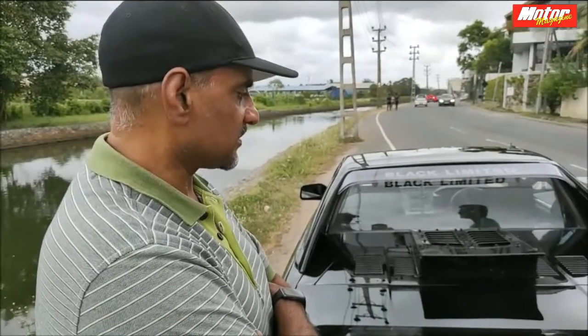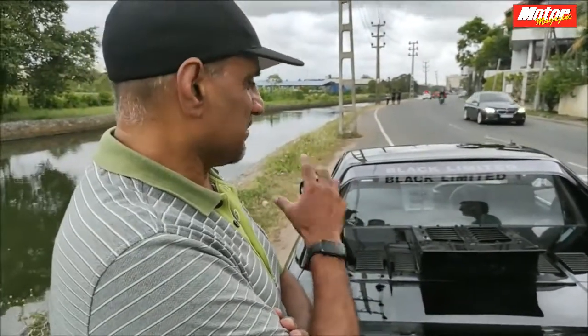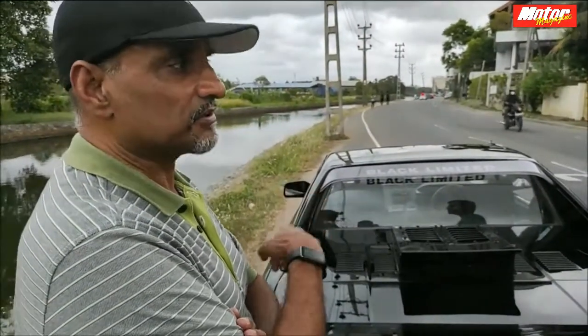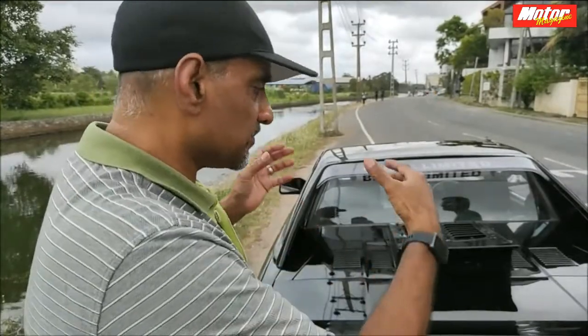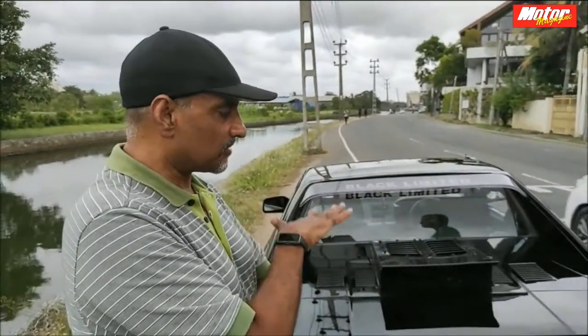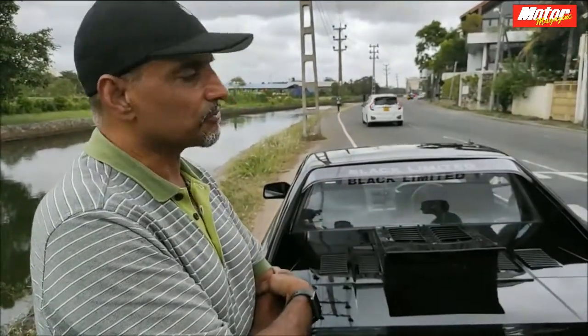For that, it has a TRD LSD, which we had to put in, and which is still on the car. It means that when you go around any bend, it shudders quite a lot, because it's got a very aggressive LSD to make sure that, at the end of the day, it's only a two-wheel drive. So we managed to keep the power on both wheels, which is pretty helpful given the amount of power it has.